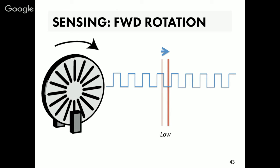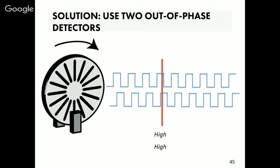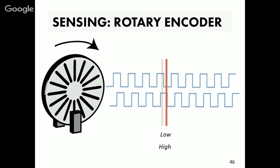There's a problem with this because if we spin the wheel the other way, it also goes low. Uh-oh, now we don't know which way it's going. We just know it's moving, right? So what really has to happen is you have to have these two encoders so you can actually tell which direction it's going, and you're watching this little bit of an offset, because now when it goes from high to low high, that tells you it's moving one direction, and when it goes to high low, it's the other direction. Many of you may know this already.